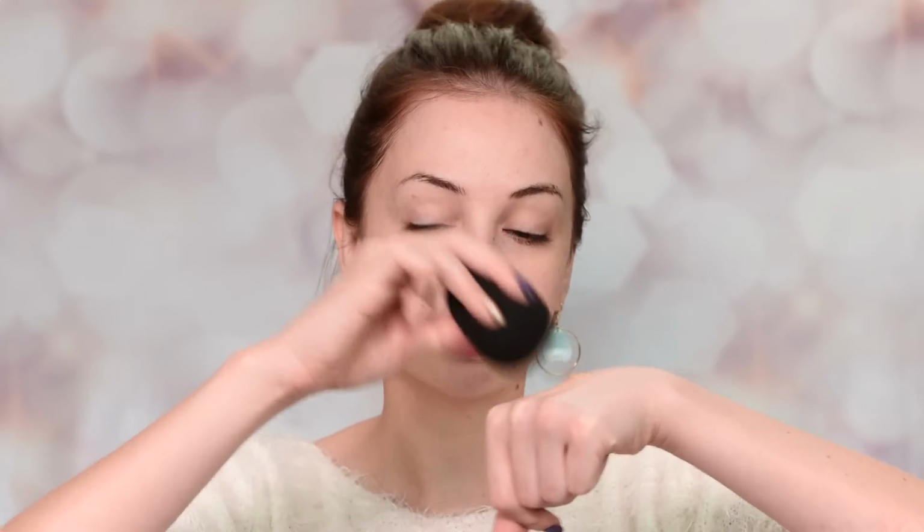Okay, anyways, if you have seen some of my previous videos, you will know what foundation I'm gonna use today. Rimmel Match Perfection in the shade Ivory. I've been loving this foundation lately. So I'm just gonna take it on my makeup sponge. Actually, that's a lot of product. And this is going all over my face.